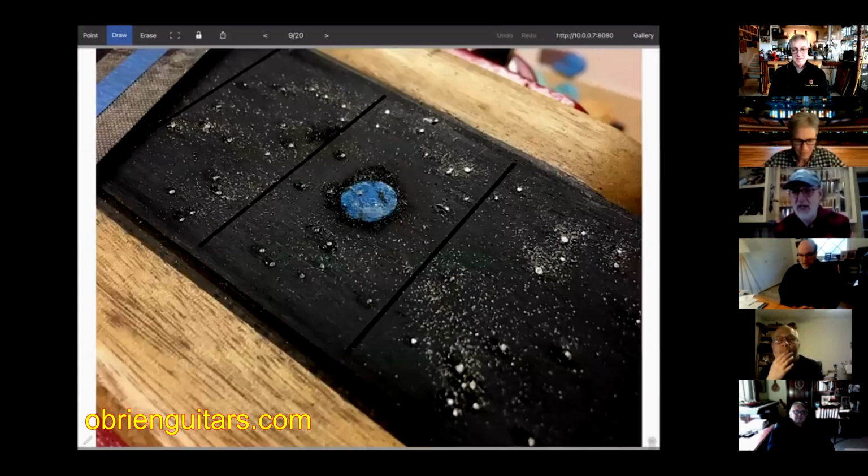And then from there, I would just sand them and polish them down like you would do any kind of inlay. There's halfway through the filing process where the file dust is all over the fretboard there.